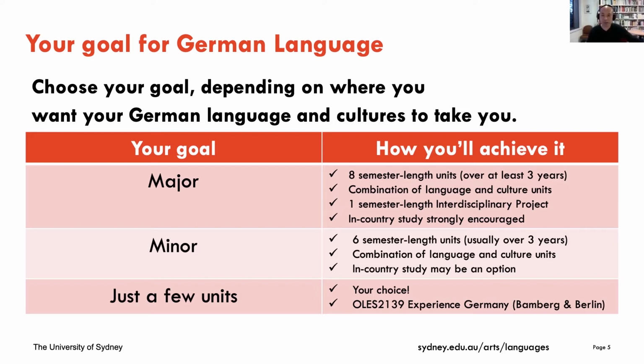Within the major and the minor, it is compulsory to take 1 unit as an interdisciplinary project, and you even have the opportunity to take in-country study units. It means you can learn German and Korean, French, or any other language the University of Sydney is offering.